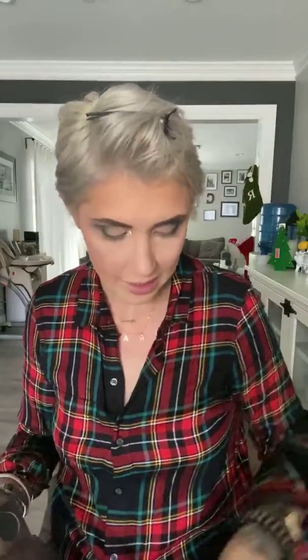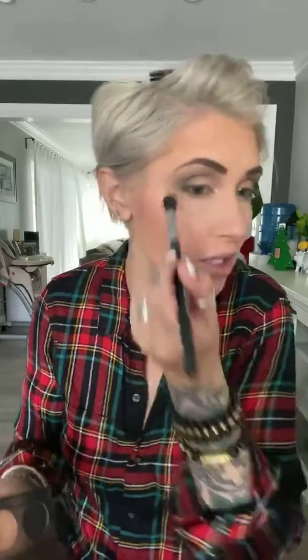Okay, now we're basically just gonna do everything one more time. And this is where all the blending comes in. So I'm using Astute, which was that brown in this crease. And then I'm gonna go back with a blending brush and grab Legendary, which was the black. And I'm just gonna focus it in this outside.